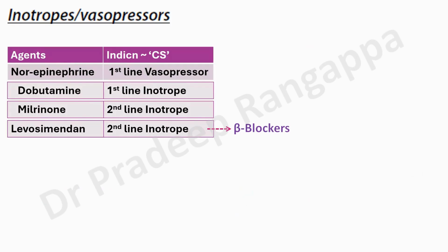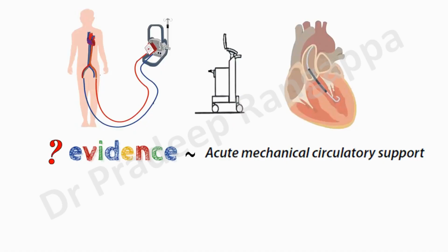Dobutamine is recommended, and it has a very favorable benefit, reduces the risk of arrhythmias, although cardiologists have argued with me that it increases arrhythmias. It reduces oxygen consumption and improves the lactate. So it has all the beneficial effects.